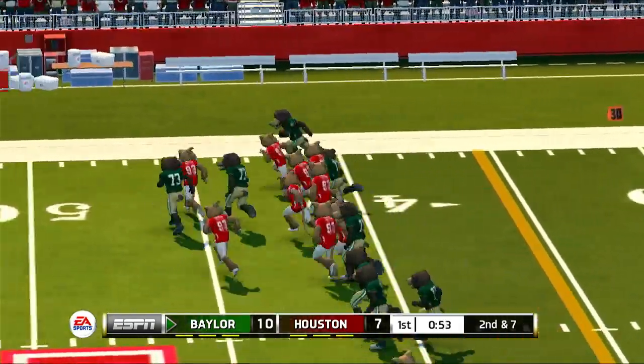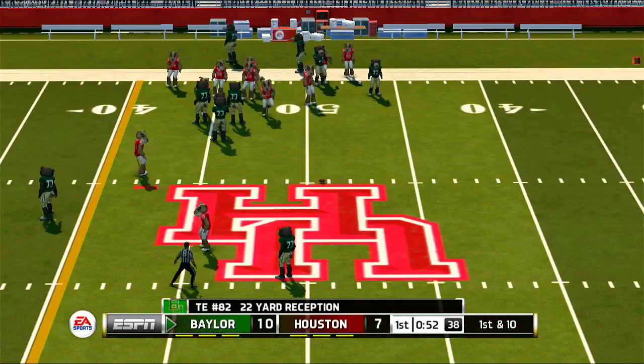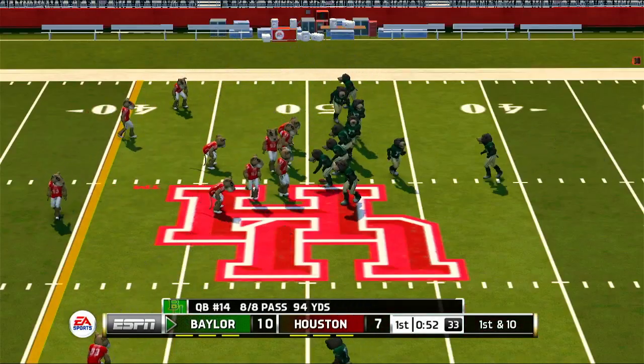Complete. He's got room to work. He's pushed out of bounds around the 49-yard line. That's a gain of 21. First down. Hey, here we go.